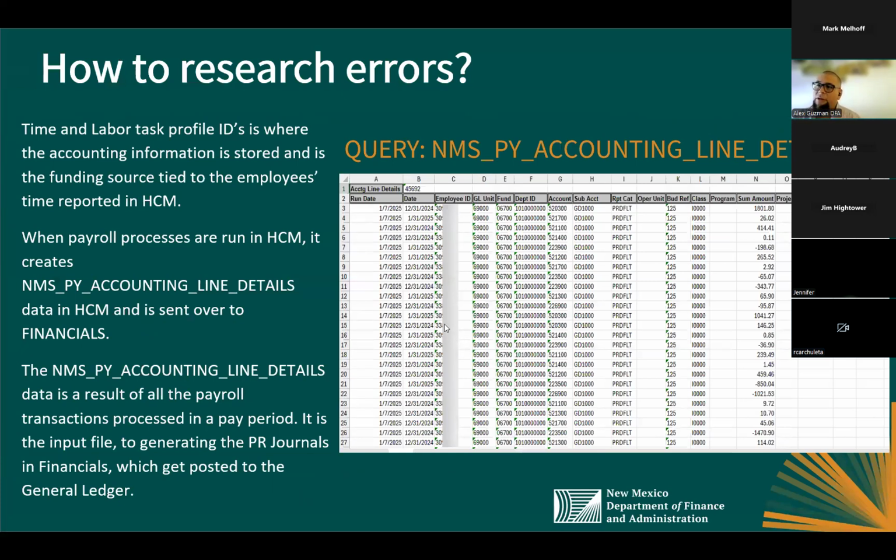How to research errors? So errors on the accounting line details, time and labor task profile IDs is where the accounting information is stored and is the funding source tied to the employee's time reported in HCM. When payroll processes are run in HCM, it creates that NMS PY accounting line details data in HCM and is sent over to financials. The NMS PY accounting line details data is a result of all the payroll transactions processed in a pay period. It is the input file to generating the PR journals in financials, which then gets posted to general ledger. And again, this gives you a screenshot of that query that you would also use for the reconciliation. And this is where you can find a lot of these errors that you would find in your reconciliation as well.